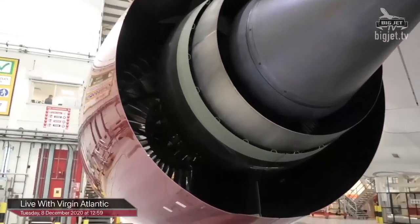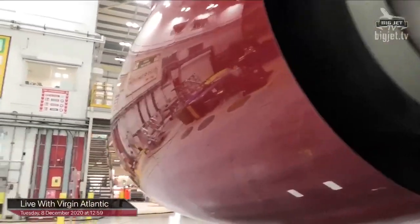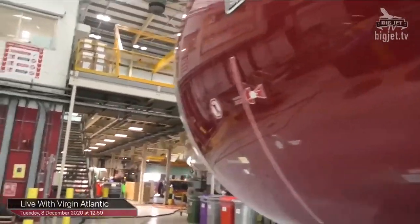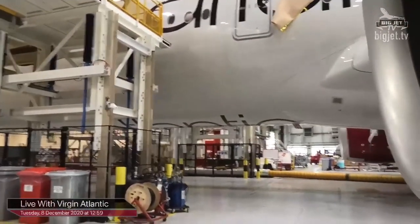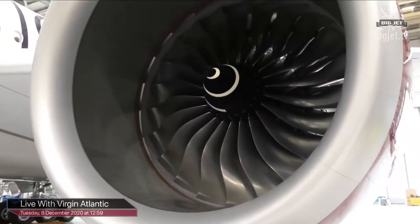Always amazes me how small the core is for such a big engine. Nowadays it's all about fan blade technology. So I think it's about 70% of the air actually flows outside. Pretty much 80 plus these days. Is it? Wow. And as you can see, these blades here are titanium.